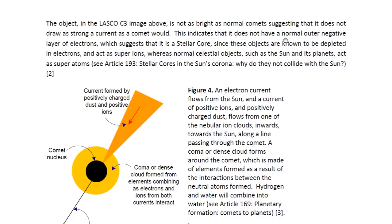This indicates that it does not have a normal outer negative layer of electrons, which suggests that it is a stellar core, since these objects are known to be depleted in electrons and act as superions, whereas normal celestial objects such as the Sun and its planets and even asteroids will act as super atoms or super neutral atoms. And you may look at Article 193 entitled Stellar Cores in the Sun's Corona. Why do they not collide with the Sun?